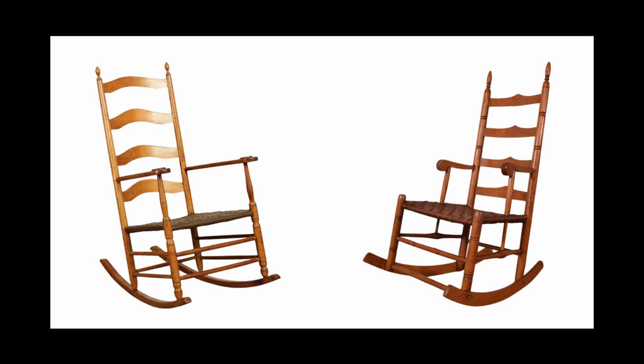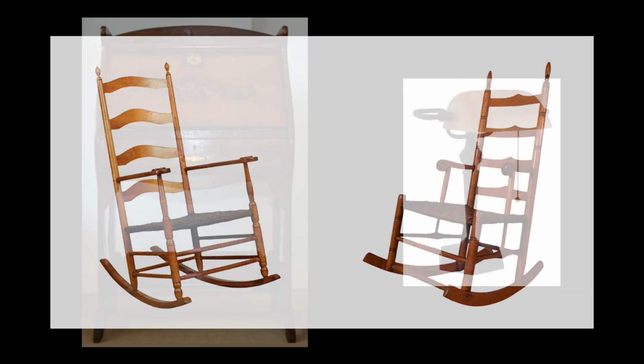The inventory specifically lists 2 rockers in the Shaker style. This is a reference to a distinctive style of furniture developed in the U.S. by the United Society of Believers in Christ's Second Appearing, traditionally known as the Shakers. Their guiding principles were simplicity, utility, and honesty, so perfectly appropriate for furniture in a servant's area.